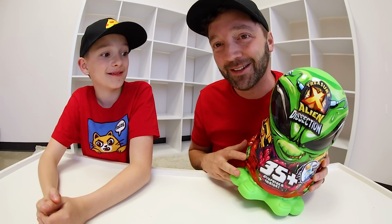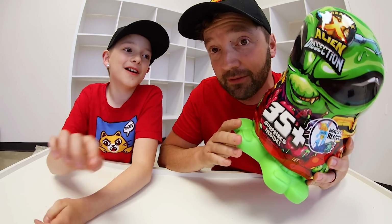Yes. This is Treasurex Alien Dissection. This is the biggest alien ever made by Treasurex that you can dissect. Yeah. This is probably just ever made. We've done a handful of alien dissections from Treasurex, but never one this epic. I like how it has a gold chain. He does have a gold chain, doesn't he? There's so much inside this. And we're gonna tell you all about it and experience it all. Prepare to be amazed. I mean, just look at it.